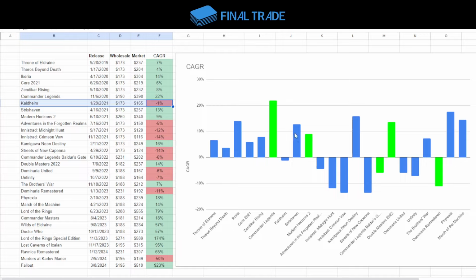Now we get out there to Strixhaven. It's done really well. You can see over here on the exact percentage, 13% compound annual growth rate. And of course, it had a lot of very, very attractive cards in it. The next one, the green Modern Horizons 2, had done badly for a long time, and it's come up in price more recently. I always felt like these boxes were undervalued, and I bought a bunch of them back when they were in 22 and 23. The green bars on this chart, by the way, are the non-standard expansions.